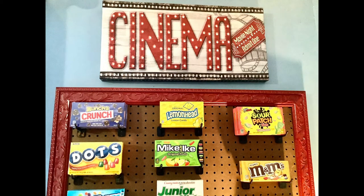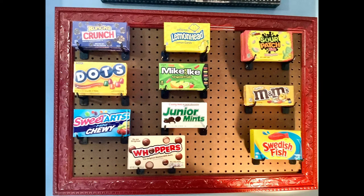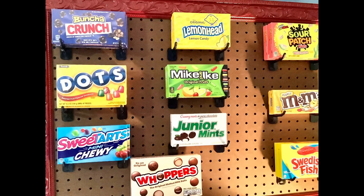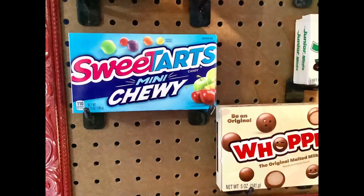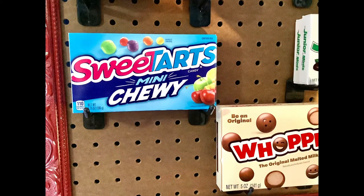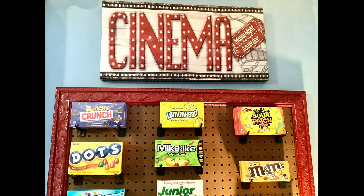So what is a movie room without snacks? This is one of my favorite areas. I actually did this as a DIY. So, you know, big frames can be very expensive, and y'all know I love going to the thrift shop. So I found these beautiful frames at the thrift store, got some red spray paint, and I painted them. And then I went to Lowe's and got a piece of corkboard, and they cut it to size, and then I just got these little plugins from Amazon so that the candy would sit on, and I absolutely love the way it turns out. Of course, I go to the Dollar Tree and get all my candy, and it works out perfect.